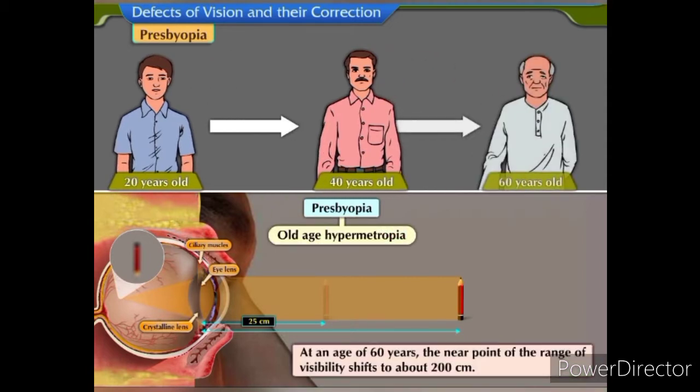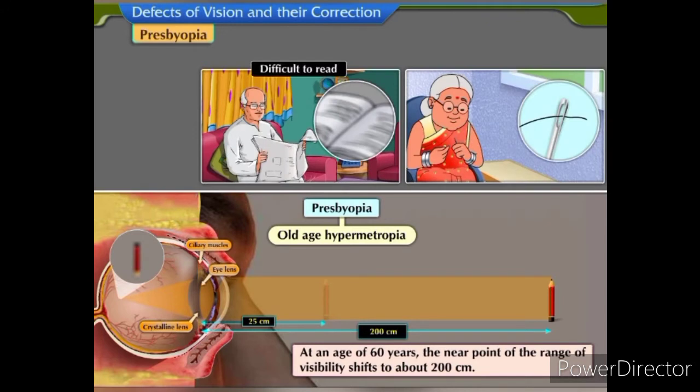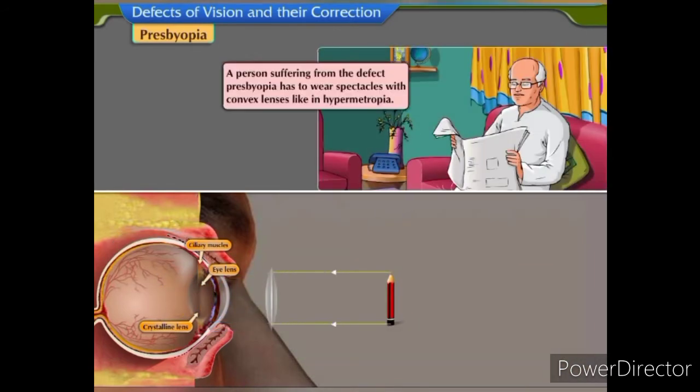At an age of 60 years, the near point of the range of visibility shifts to about 200 centimeters. As a result, it is difficult to read and to see the hole of a needle to put a thread through it. You must have seen older people having difficulty in performing these actions. A person suffering from this defect has to wear spectacles with convex lenses like in hypermetropia.